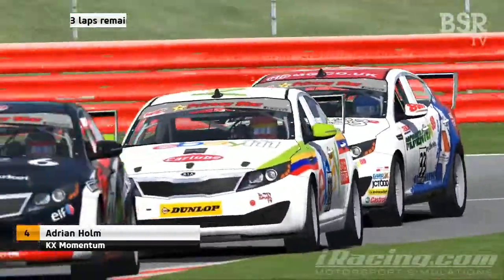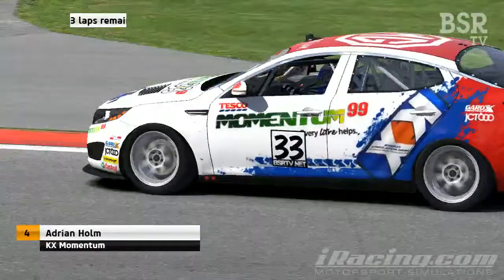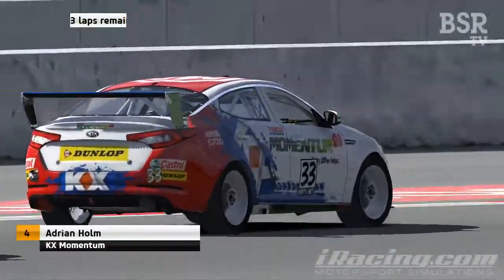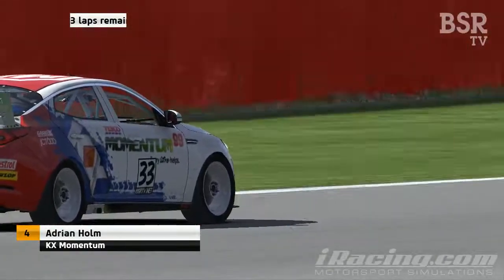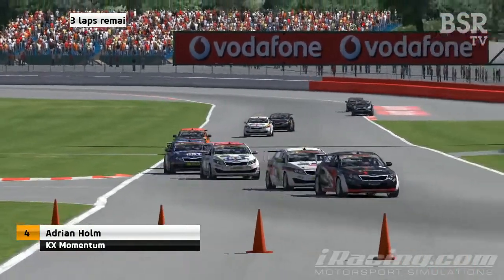Yeah, Hoog's in that tricky spot now, and he wants to win. He's got to go aggressive to win, but he's also got to defend from third. David Wright still right behind Adrian Home, as we've got 3 laps to go here from the Silverstone Historic GP circuit.